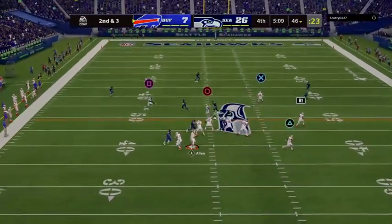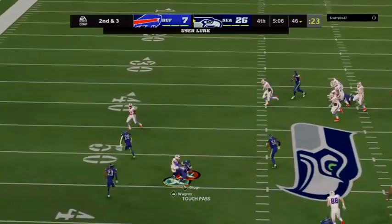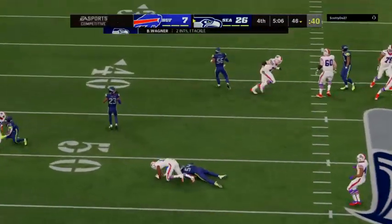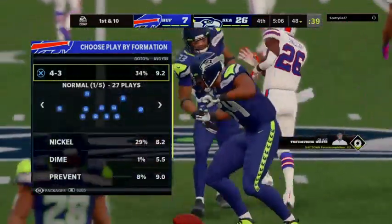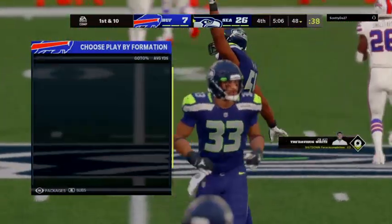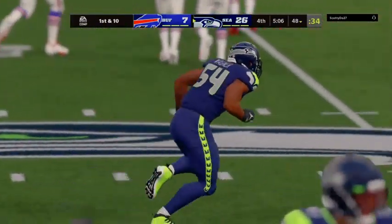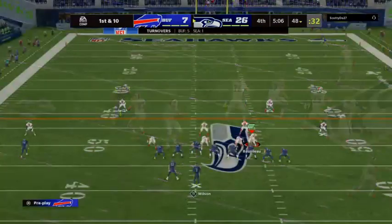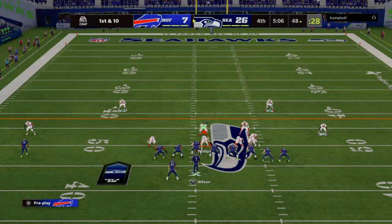Looking to throw again on 2nd down. Allen. And his pass is intercepted for the 4th time today. Picked off by the linebacker, Bobby Wagner. And the Seahawks are going to take over a couple of yards shy of midfield. Well, just another reason to celebrate there on the defensive side with the interception, and this is a game that they clearly have firmly in their grasp. Yeah, a lot of handshakes, a lot of hugs, a lot of smiles. It's been their day.